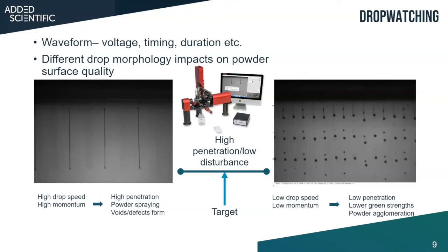Generally, in a very simplified version, we have observed the higher penetration of the drops into the powder, but that's not necessarily the optimum case. Quite often, the excessive momentum will cause some issues such as powder spraying, which is basically when the excessive momentum is transferred into the powder, and the powder will be bounced back or ejected from the original place and settle on a different location. That's why you can see some surface defects and voids in this case.